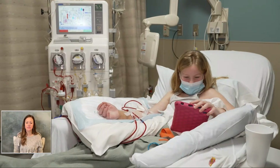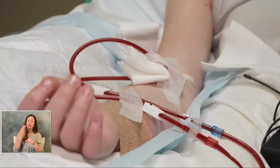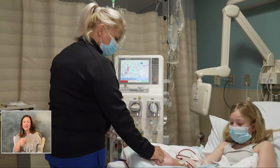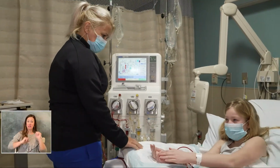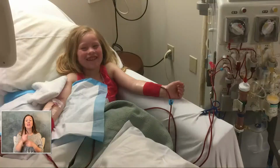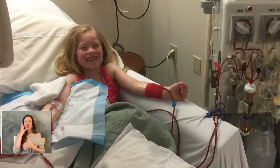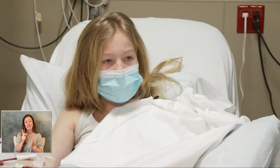They put the needles in and then they clean my blood. 10-year-old Aubree Bell knows more about science and medicine than anyone her age should. When I was 2.5, I got diagnosed with it. She's had plenty of first-hand experience. It's about 8.5 hours here and then it's 8.5 hours back.